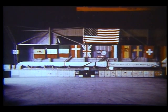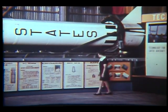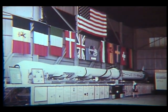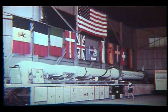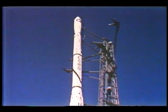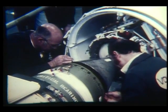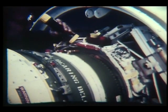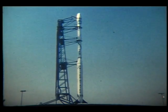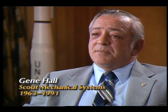Taking note of the success and economy of Scout, other countries seek out the Scout to assist them in their fledgling space efforts. The Scout's honor roll includes 23 satellites launched for international space organizations. Payloads are launched for the European Space Research Organization, for Germany, for the Netherlands, for France, and for the United Kingdom. After establishing a record for reliability that includes 37 successful launches in a row, the Scout team celebrates its 100th launch. The UK-6 spacecraft launch was the 100th Scout launch.